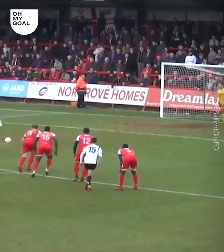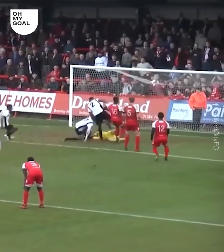Lucas. Keeping his cool, it's a long run up. Safe! Water!